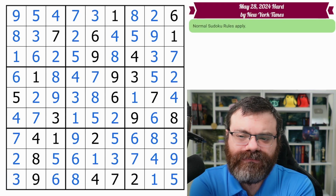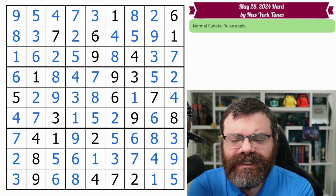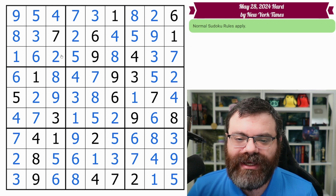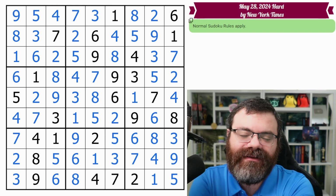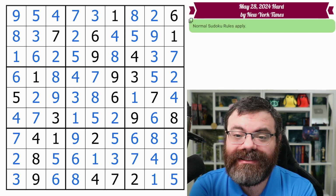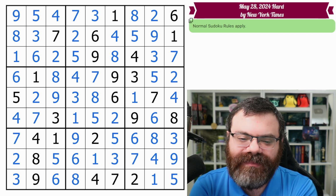All right. Cool. This was actually a fun puzzle. There was some interesting stuff to find. I liked this random 2-8 pair that just kind of resolved everything. It felt important to find that one. But our normal scanning methods, we didn't even make it to the end of the stacks. So our normal scanning methods just devoured this puzzle.